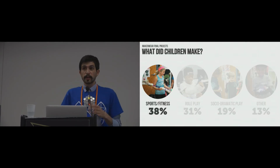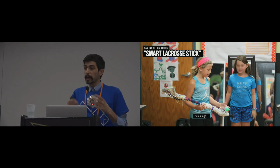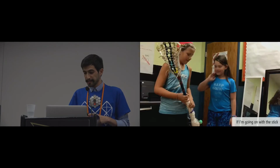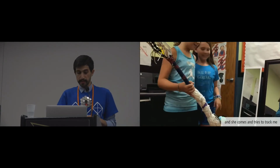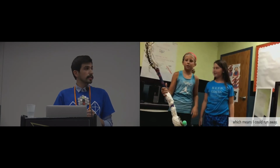For fitness, the most common theme, Sarah brought her own lacrosse stick from home and made a smart lacrosse stick. So if I'm cradling the stick and she comes up to try to check me, the distance sensor will notice if she's there, which means I can run away.